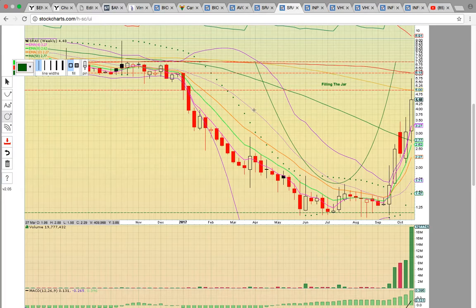Notice that this has been filling the jar. It had this big drop here. Basically what happened, it was above the middle Bollinger Band in December, and then support broke, and then it turned into resistance, and a huge downtrend followed. Okay, so it retraced all the way down here to $1.